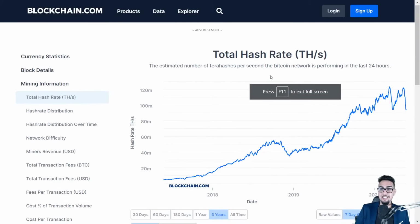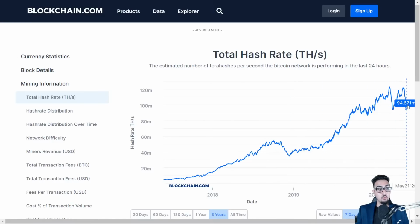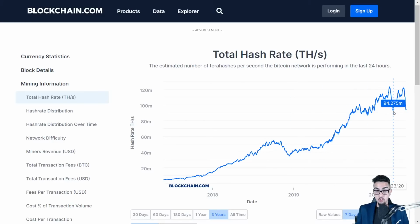Now, the one thing that does worry me the most right now is the hash rate. You can see with the hash rate, we don't typically see hash rate come down, not just during a bull trend, but even during bearish trends. Anytime it comes down, it shows a weakness in the network. And so you can see here, we're back down to the levels of hash rate that we were at when we saw the price drop to $4,000 here on March 24th.